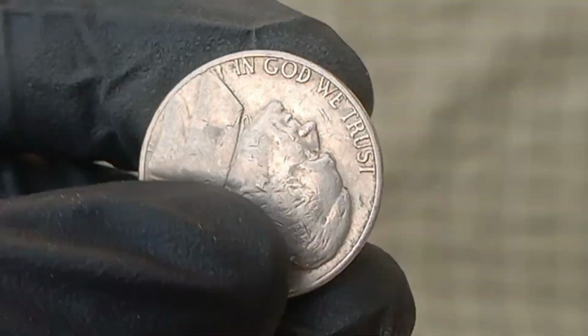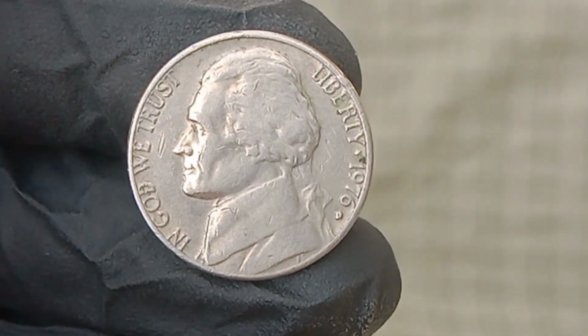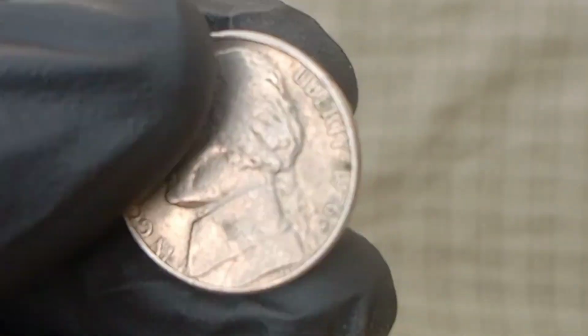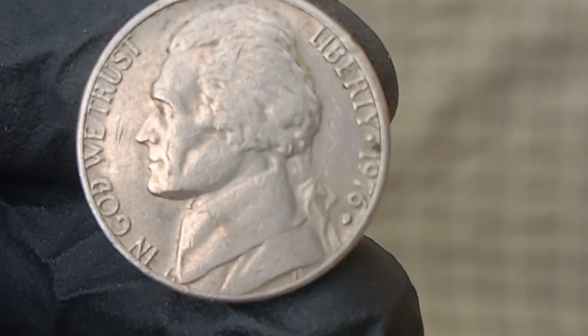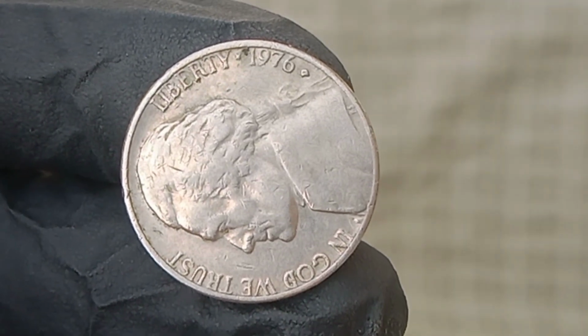And as we explore every single nuance of what makes this unassuming nickel so valuable, you'll begin to understand how a coin originally intended to be nothing more than loose change can turn into one of the most legendary finds in American coinage history. So let's get right into the fascinating circumstances that transformed this specific coin into one of the most sought-after pieces of modern numismatic lore.